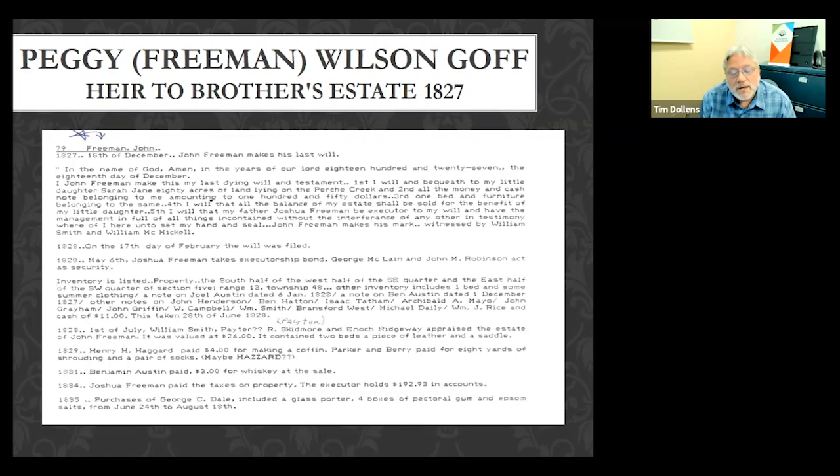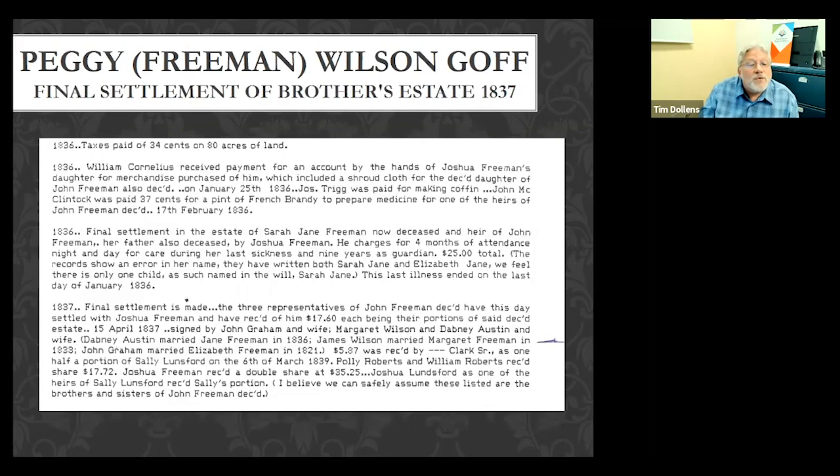So that's why this is important, because if you look at the next page, you're going to see where everyone in your family is mentioned in this estate. Because John died young, it mentions his siblings, which includes my ancestor, Margaret, and it proves that they're the children of Joshua Freeman and his wife. And right here in 1837, you've got the final settlement of John Freeman. And it lists all these people.